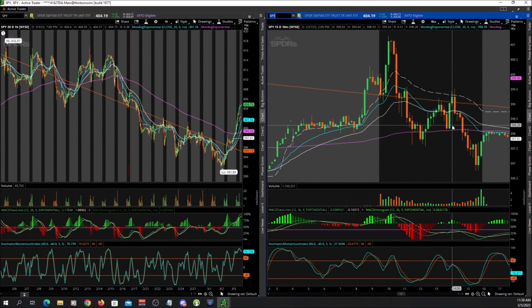So this time it pushed through it, but it rejected, came back down, and that's where I grabbed puts. I grabbed the 400 puts at 770, and they went from 770 to 1210 in that push down right there.